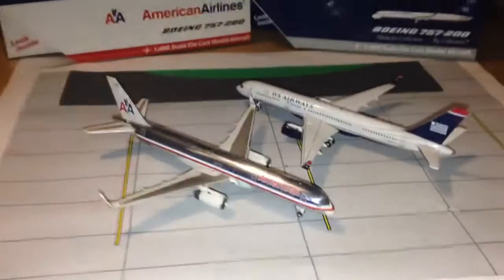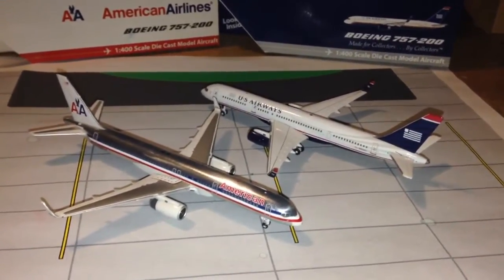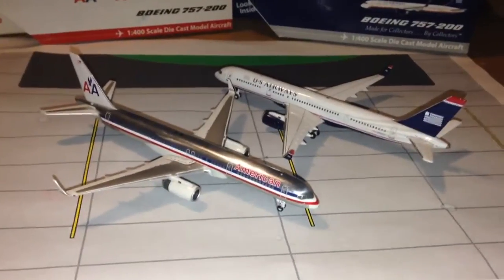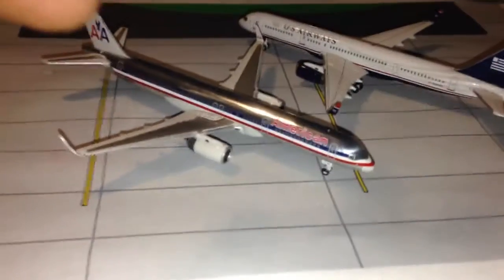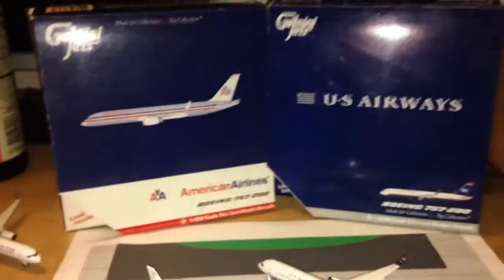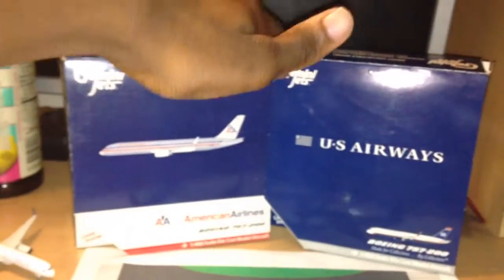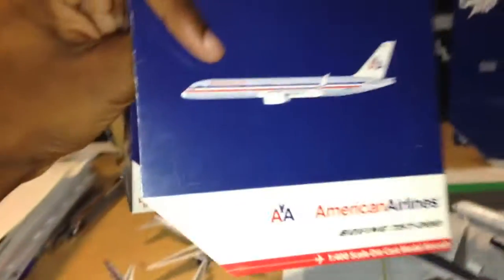And these two are in the middle because these two are my first two models that I ever got. When I first officially started collecting models, I got two planes, a double order of just American Airlines 757-200 and US Airways 757-200. And here are the boxes, respectively. Move that United plane a bit with the box. So yeah, there's the box.